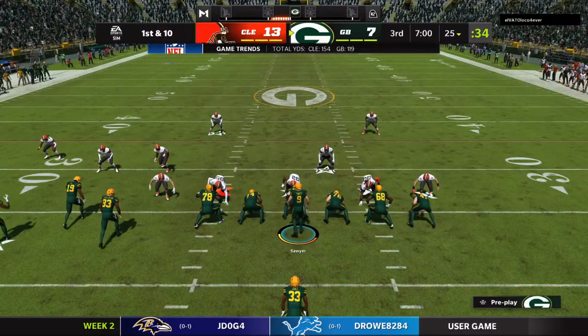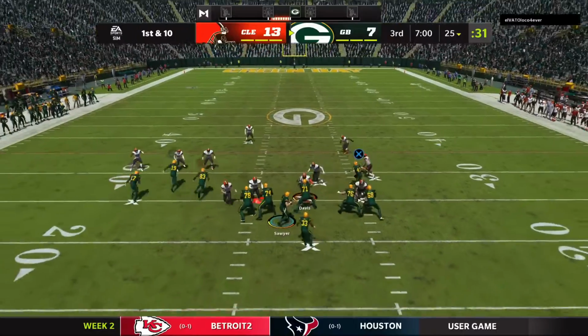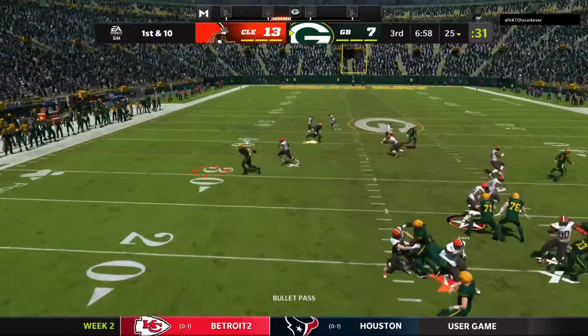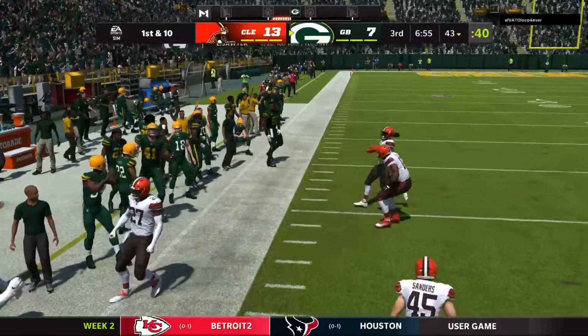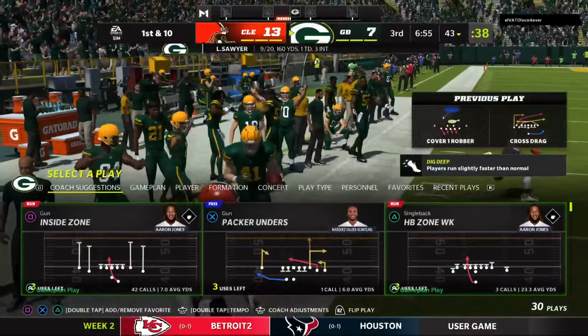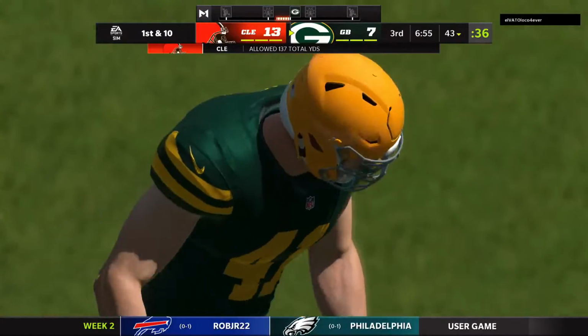About set to get this drive started, the Green Bay offense at the line. They do trail, but they have a chance to possess the football first to try and do something about it. And that certainly makes it something of an important drive for them because is it going to win the game? No, but you have to do something to bring some life to your sideline.